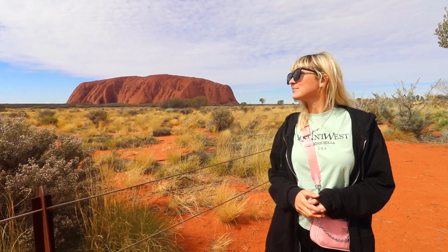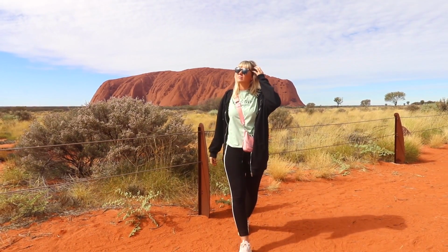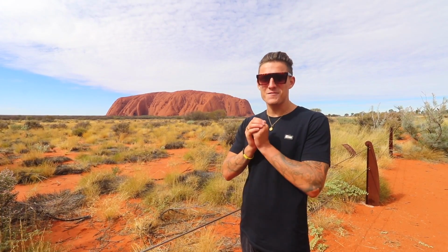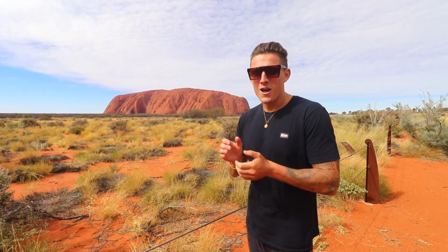sunset viewpoints, which is actually pretty spectacular. 400 million years ago, the sea disappeared, there was movement with the tectonic plates, and it basically tilted the rocks and created what we call Uluru or Ayers Rock today, which is absolutely incredible. We're just having a really quick stop here because this is an absolutely unreal viewpoint, and then we're going to head for lunch.